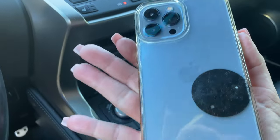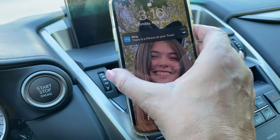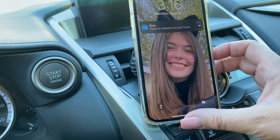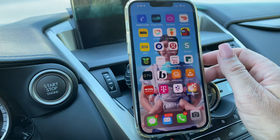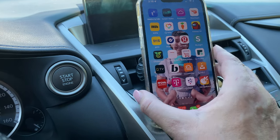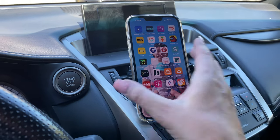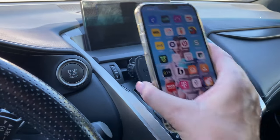It's super solid, and I like that you can just grab it and go. You don't have to adjust it. You don't have to play with any settings. You just grab it and go and be on your merry way. So I think this is a very nice one, and it's versatile. It should work with any phone because it has the magnets that you can attach to the case or the back of the phone.